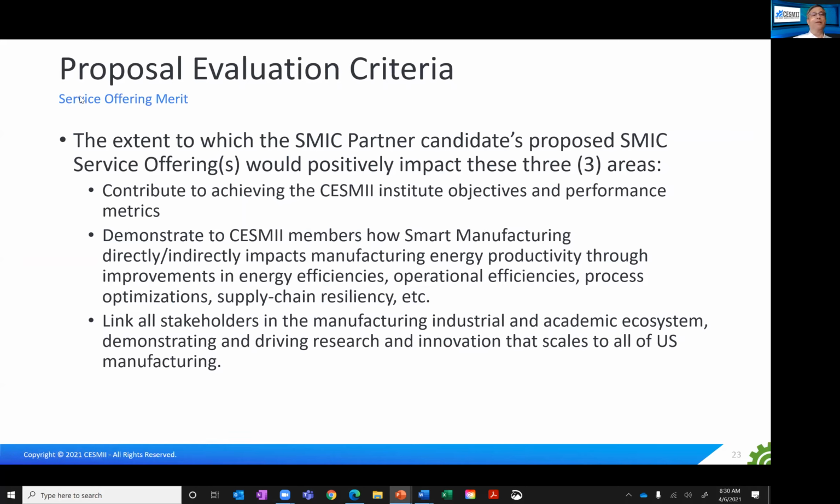30% is the service offering merit. You can select 1 to 6 of those predefined service offerings, or those predefined statement of work areas. And what we're looking for is how well aligned those service offerings are to these 3 areas. How do they contribute to achieving SESMII's institute objectives and performance metrics? Details of that are in the RFP.